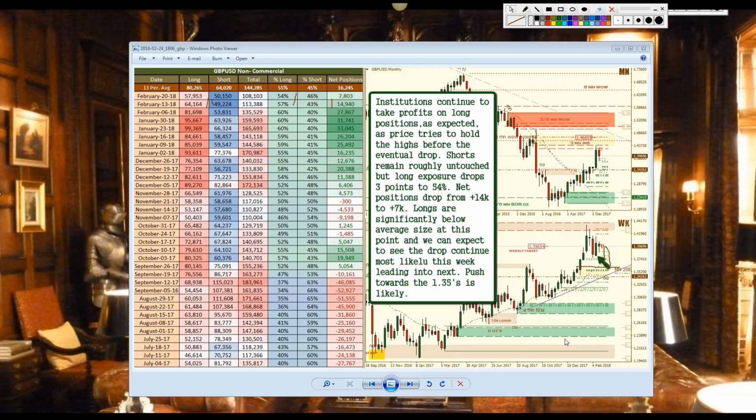Even though my analysis was getting better, my analysis became so spot on that it was ridiculous. But for some reason I couldn't take that and turn it into money. And the reason was because of my trading psychology, because of my mind, because of what my mind was doing, what it was telling myself, how it was tricking me into not believing in myself.